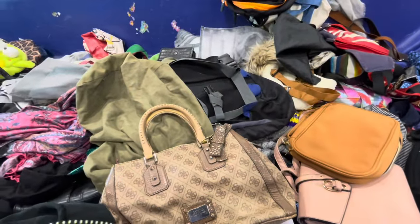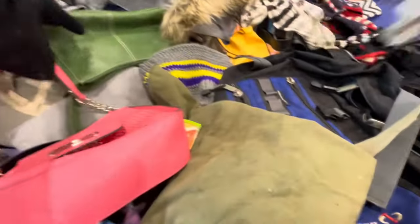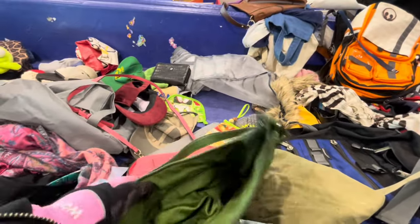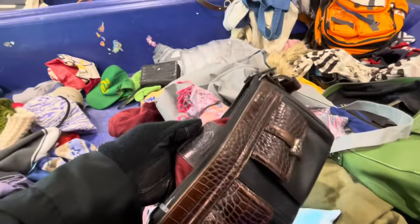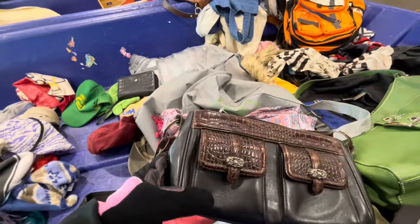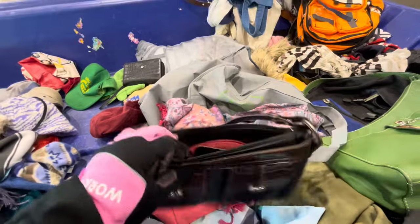Let's see what they got down here. I guess rough shape. Lucy Bay. Cute bag though. Looks like Brighton. Tis Brighton. I wonder if a cleaning would suffice to making this one look better. Maybe.